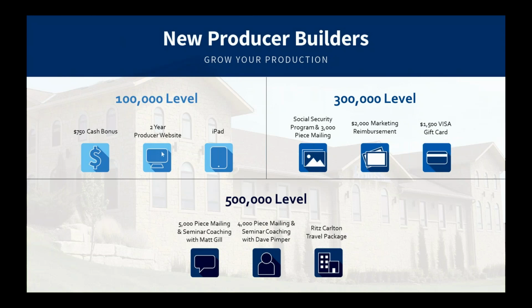As you can see on the screen, we've got 3 different tiers. We've got $100,000, $300,000, $500,000 levels. You can, with your first couple pieces of business, really get some assistance on some marketing things, help boost some sales right off the bat on IAMS's dime. So the way it works is if you submit, let's just say, a $100,000 case, you could choose to get $750 cash. You could pick to have us build you a website and pay for it for 2 years or get the latest generation of an iPad.